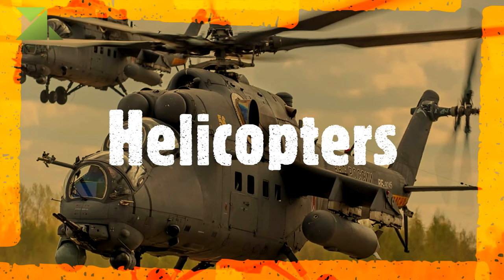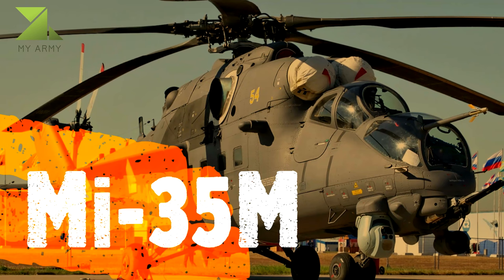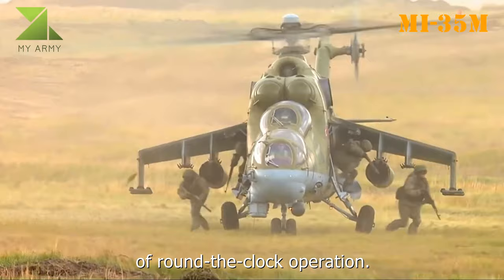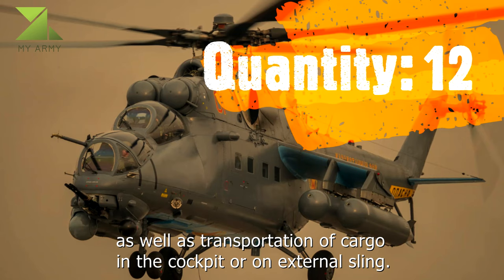Helicopters. Mi-35M. The Mi-35M is a Russian transport and combat helicopter of round-the-clock operation. It is designed for destroying armored armament and equipment, landing and fire support of ground troops units, casualty evacuation, as well as transportation of cargo in the cockpit or on external sling.